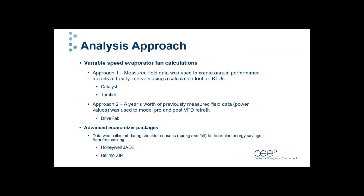Lastly, the data for the economizer packages was collected during shoulder seasons, and this was really to characterize performance of first the standard RTU operation, and then after retrofit to capture data during expected periods of free cooling.